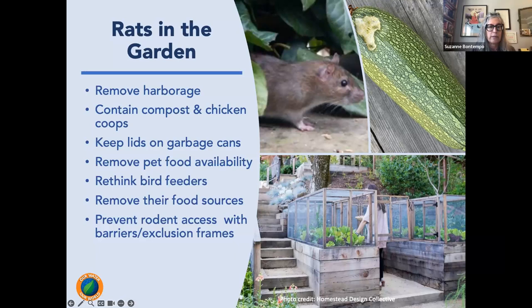We are going to put the pet food, if we have it stored in the garage in just that paper bag, inside a galvanized can, like a small garbage can with a secure lid. We are going to rethink bird feeders because the bird feeders spill bird feed on the ground, which also attracts those rodents. Whatever we do, we just want to remove the food sources or specifically remove the access to those food sources. So exclusion is the key. We are going to prevent that access with barriers and exclusion frames.